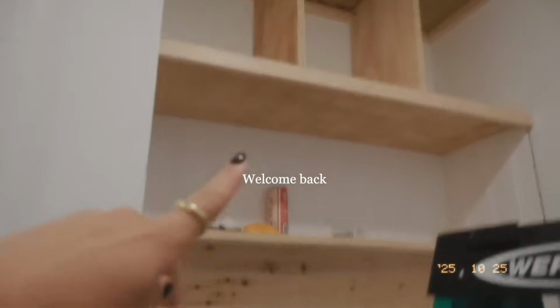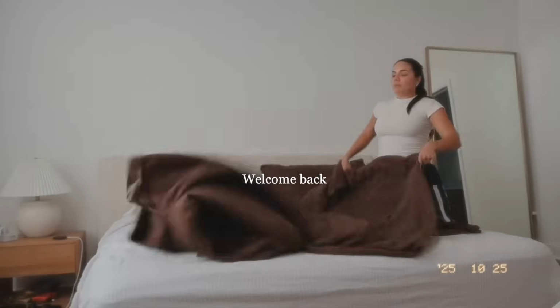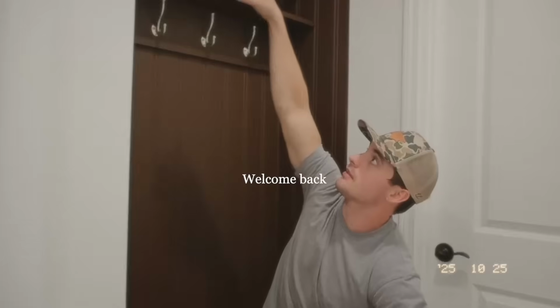More stuff for storage right here. Hanging stuff right here until I can get it done. Room. Sits right on top.